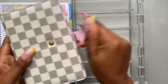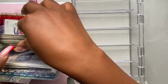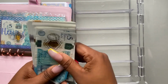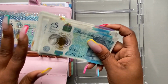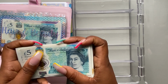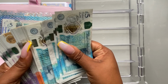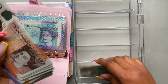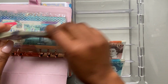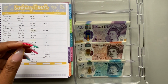Okay guys, so the first thing that I'm going to do is I'm going to take my side income binder and I'm going to take the money out of my emergency fund. As you may know, every month the money that I save in my emergency fund envelope I transfer to the bank. It isn't my actual current account, it's a bank that I have specifically just for my emergency fund. I don't use it for anything else other than that. And this is what I'm going to use as my bank today so that I can change out my notes. So I'm going to put all the 5s and 10s down, and that is going to be my bank for change. So I'm going to put my side income binder down and I'm going to start with my sinking fund binder.